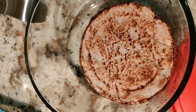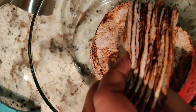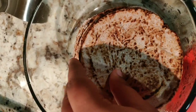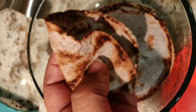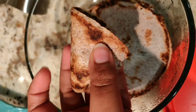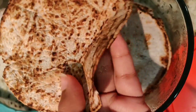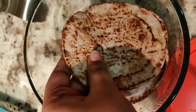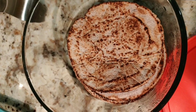So for dinner I made keto coconut rotis. It also had some flax seeds in it. So this is my first time making them and I don't think they are perfect, but they came out super delicious and I'm going to post the recipe once I perfect them. So stay tuned for that. So as you can see, they are so flexible, soft and like I said, so delicious as well.